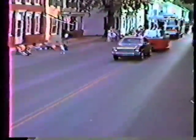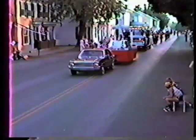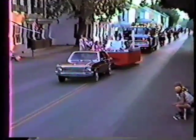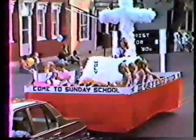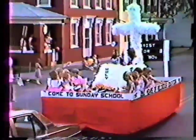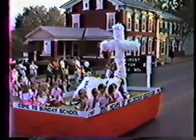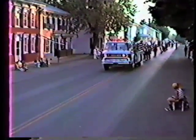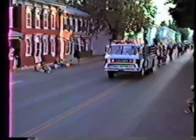Next, a float put in the parade by the disabled veterans. This is Chapter 24 out of Middleburg. Now coming into line, another float. This is a float from the United Methodist Church of Beavertown. We are so grateful to these people who took time out to build these floats at churches and participate in our parade, and people enjoy seeing them. It adds so much to our parade. We are grateful. 1780 to 1980, 200 years of religious education. I'll say amen to that.